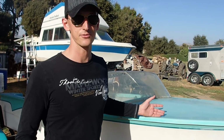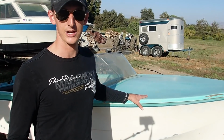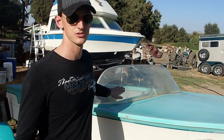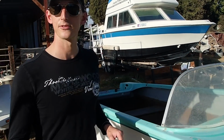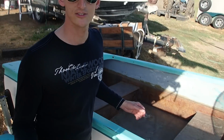If you're out boating in California, you can boat year round, but it does get a little cold in the mornings. So that's why I wanted a closed bow, in case you get into a big wave, and then I wanted the windscreen or the windshield, just to kind of keep the boat warmer and drier.